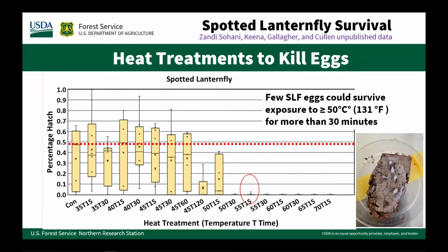We're also looking at what kind of high-end temperatures might be used to kill the egg masses that appear on either cargo or vehicles, as a possible way to handle them for things that are moving across state lines. This is the preliminary data on it. We're finalizing this more here in this next year or two. But preliminarily, it looks like if you give them 50 degrees C, which is 131 degrees Fahrenheit, for more than 30 minutes, you're going to kill almost every single egg in the mass. This is actually less than the temperatures that are required to heat treat solid wood packing material to kill things like Asian longhorn beetle.